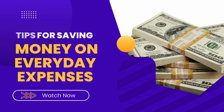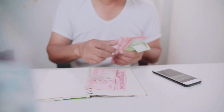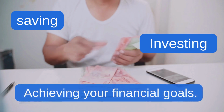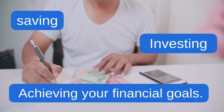Hi, let's talk about tips for saving money on everyday expenses today. Saving money on everyday expenses is an effective way to free up more cash for saving, investing, and achieving your financial goals. Here are some practical tips to help you save money on your day-to-day expenses.